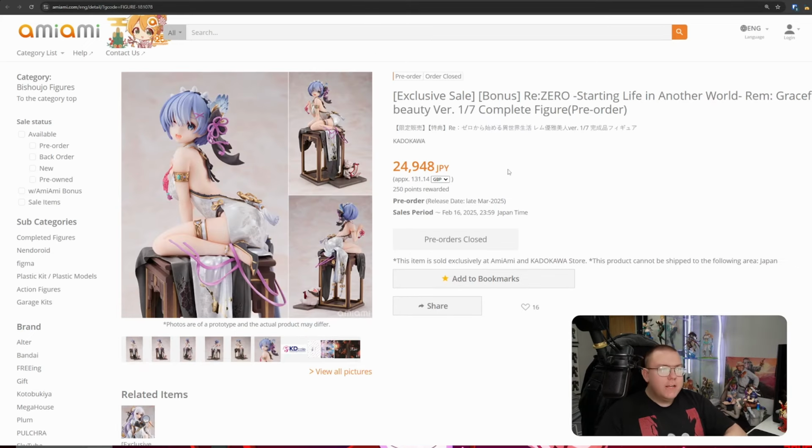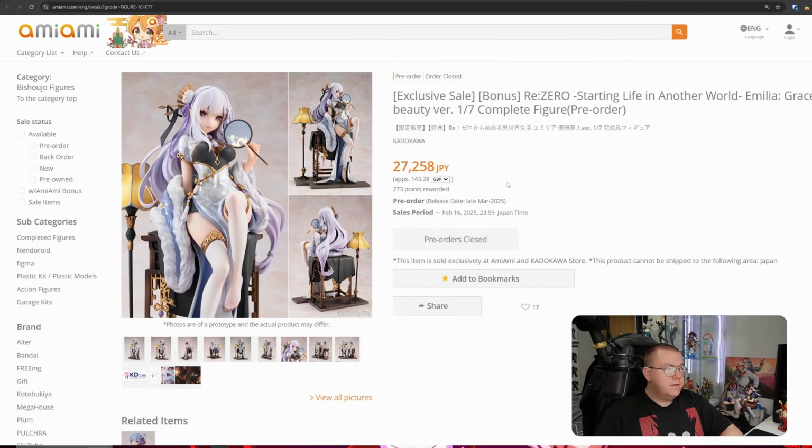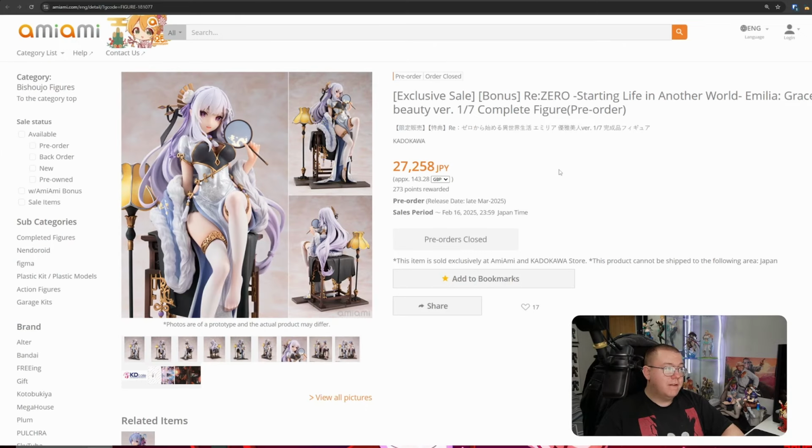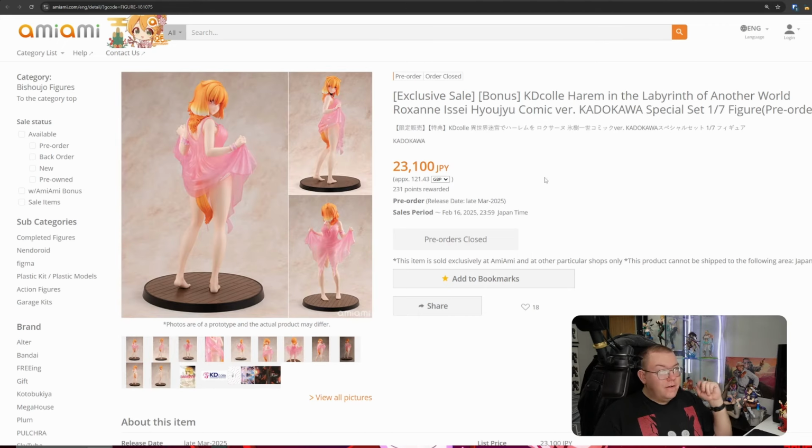And then we've got Re:Zero Starting Life in Another World Rem as well, beauty version, 24,940 yen, closed unfortunately. But maybe bookmark it, you might be able to nab one on release. Again, a very nice looking figure, I like this one a lot. And then I think we've got Emilia as well. Same, pre-orders closed. Re:Zero is a very popular series, so I definitely understand why, and these figures are very nice as well. The furniture is done really nicely on these, so it seems like a lot of the manufacturers, especially Kadokawa, put quite a lot of effort into the furniture and props that they add into the scene with the figures.